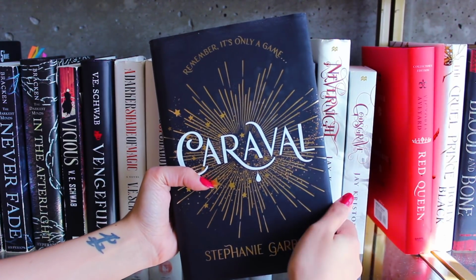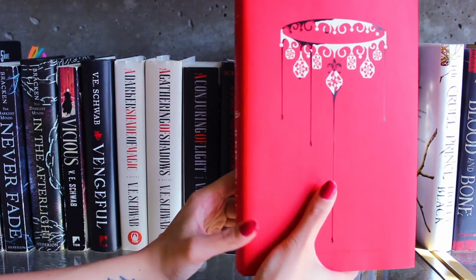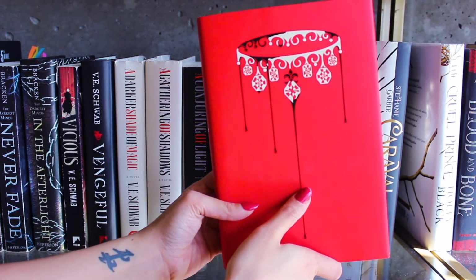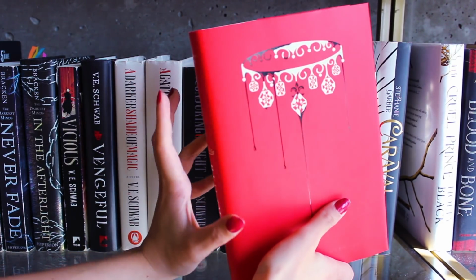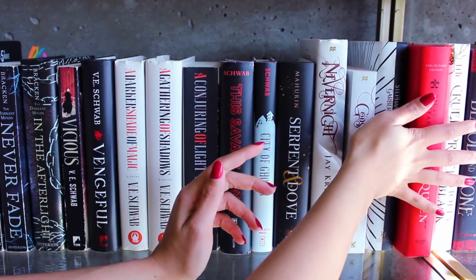Next up I have Caraval by Stephanie Garber. I have the collector's edition of Red Queen. I'm going to give this book a second try. The reason why I put it on the shelf is because the first time I read it, I gave it like 5 out of 10 stars, but I think partially it was the mood I was in when I was reading it, I wasn't in the mood for it, so I want to give it a second try, so that's why I kept the book here.